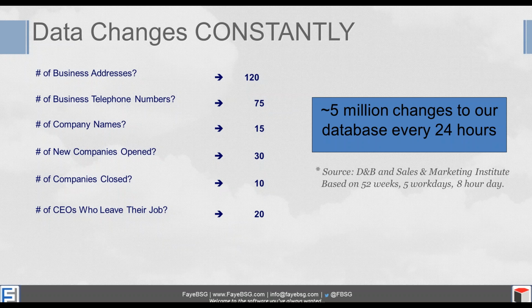New companies closed, and this was surprising. Number of CEOs who leave their job, 20 within 30 minutes within 150 million businesses. So you can see this data. If you don't keep it up and keep track of it, your data can degrade very quickly.